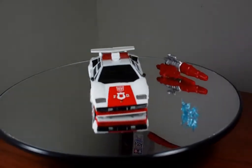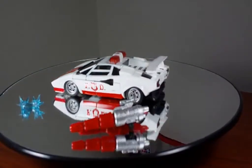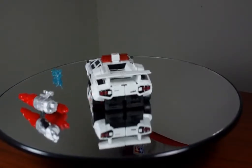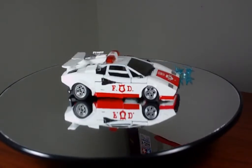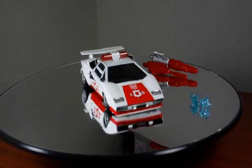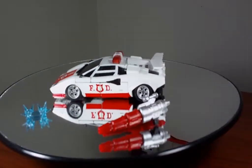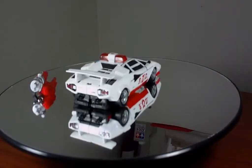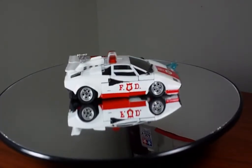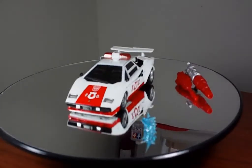And again, the large reason why I took so long to buy it was because of the production issues, the quality control issues. Now, the accessories are few but satisfactory. Red Alert and Lambor are both fairly straightforward characters. They didn't have a lot of accessories to go with them. Both of them have a laser gun and a rocket launcher. As you see here, the laser gun is in all red plastic. The rocket launcher is in red and silver painted plastic.